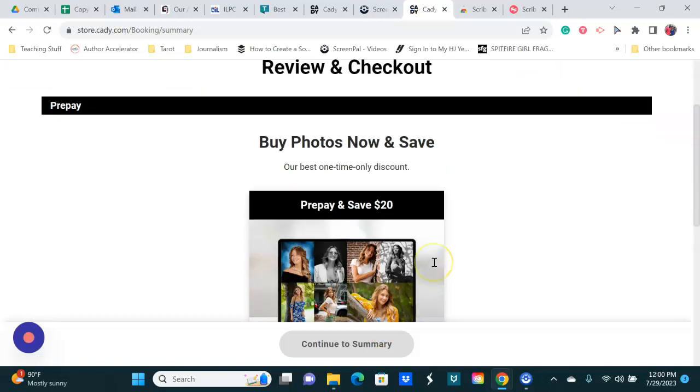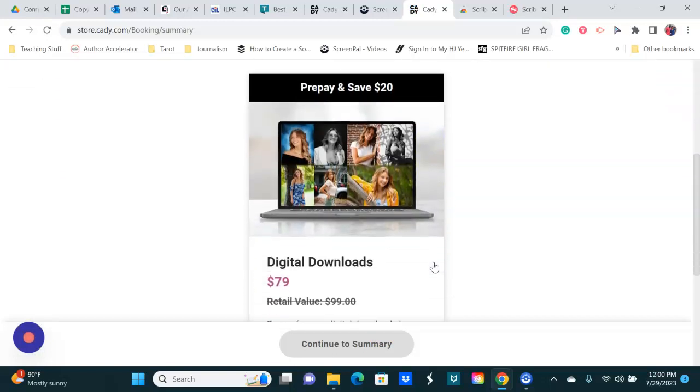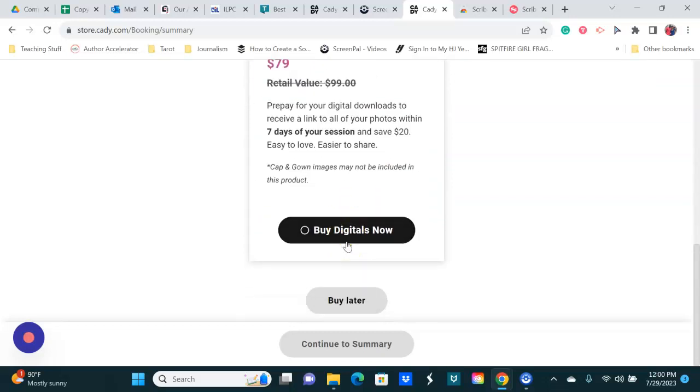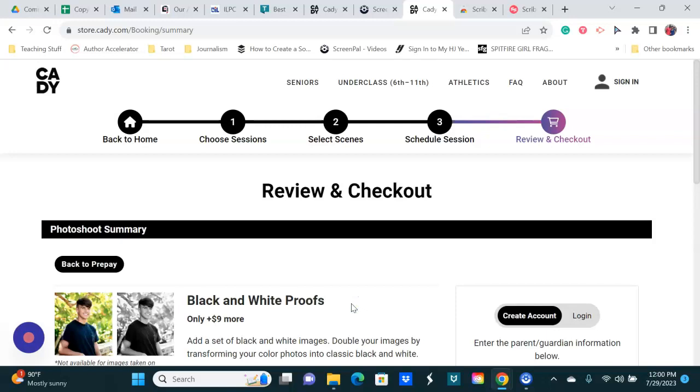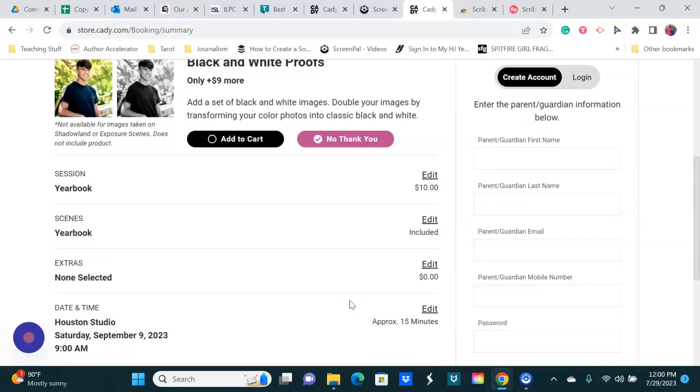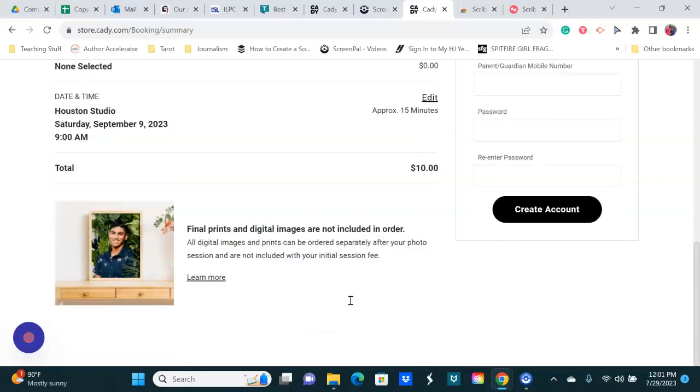It asks me to review and see what I want. So if I want digital downloads, then this is what I click. I might say I want to buy later. You can always change your mind at the studio. You can decide you want more. If I want black and white proofs, I can add that. I say no, thank you. So I'm looking. I have my yearbook session. I have no scenes. I have no extras. My date and time are there.